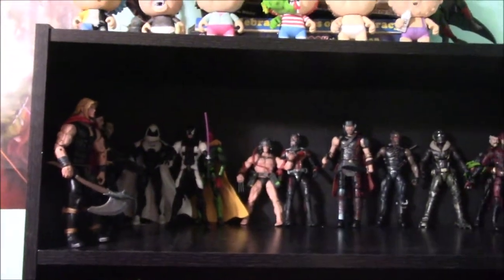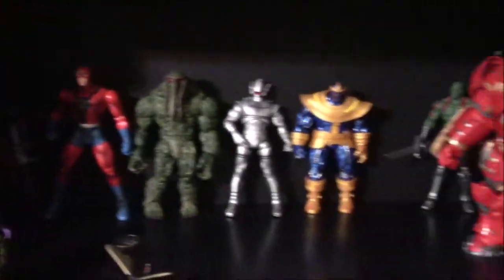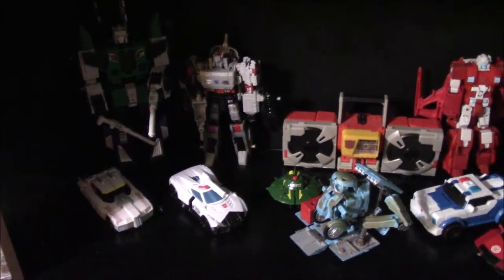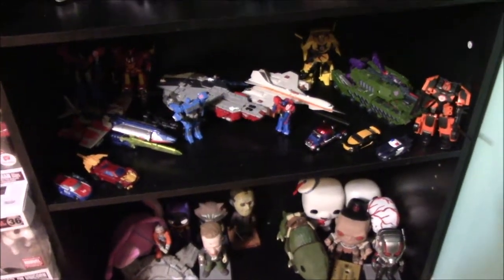So like I said, Marvel Legends figures right here. Some I have a lot, just most of them are boxed up. So in the taller Marvel Legends set. And then here's some Transformers. I don't have too many of those. I love Transformers. I'm just not very knowledgeable about them. I've read a few of the books, watched the anime and stuff like that. So I don't have a whole bunch of those. A few down there, Bumblebee, Megatron.